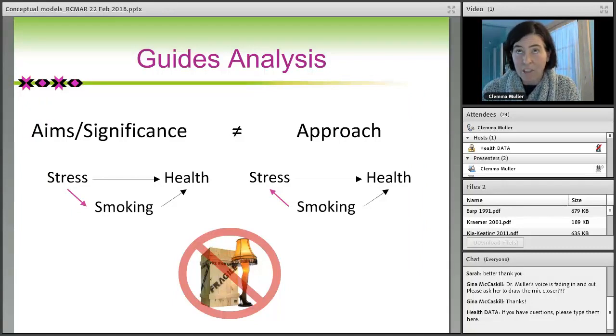Okay? And this, the importance of clarity between confounding and mediation, I really want to stress that. So what I'm showing here is a situation I encountered in a grant that I reviewed once, where in the specific aims and in the significance section, they were looking at stress and health. Those were their primary factors of interest. They thought stress affected health. And in their aims and in their significance section, they described smoking as a mediator of that relationship. So stress influences smoking, which in turn influences health.